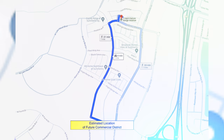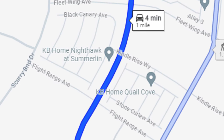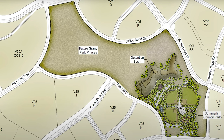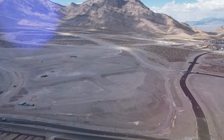Falcon Crest community is positioned approximately a 4-minute drive from the future commercial district. Falcon Crest is conveniently situated approximately a 4-minute drive from the future Central Park of West Summerlin.